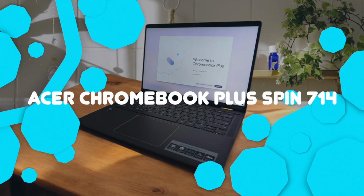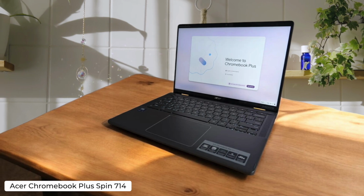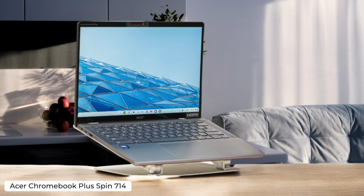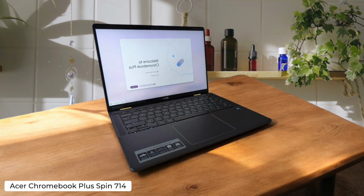Acer Chromebook Plus Spin 714. This 2-in-1 wonder is like the Swiss Army knife of Chromebooks. It's got more tricks up its sleeve than a magician with ADHD. Rocking a 14-inch touchscreen with a 1920x1200 resolution, it's perfect for both work and play, just like that friend who's always down for happy hour after a long day at the office.